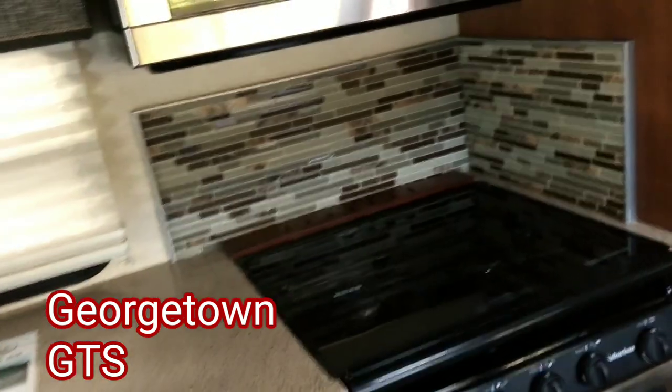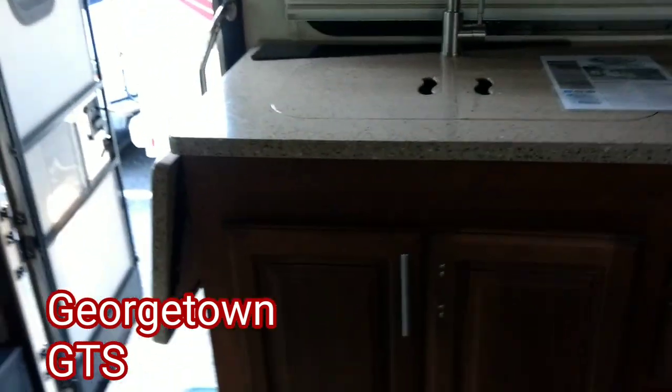I like this. This has got a lot of the same design, except this one doesn't have the little peninsula there. It's got two full bathrooms. And it's got bunks for the kids. Entertainment area. It's kind of dark in here. But king size bed.